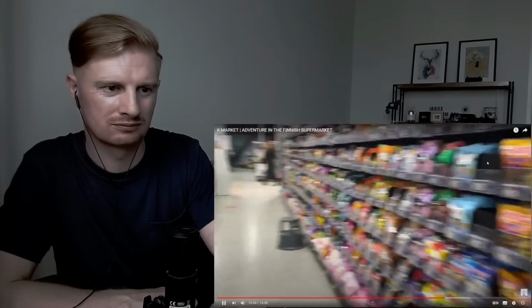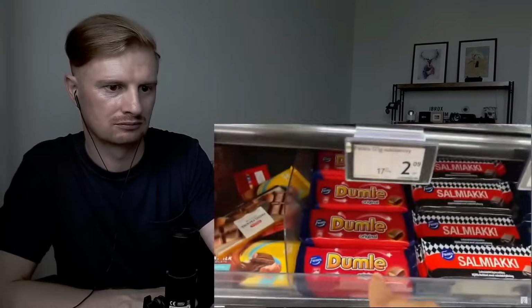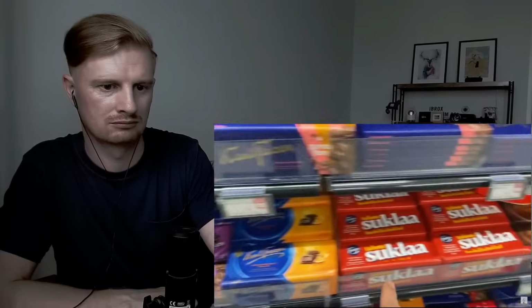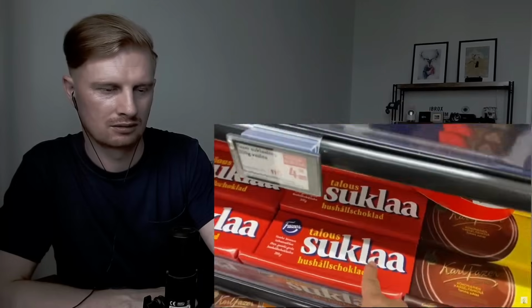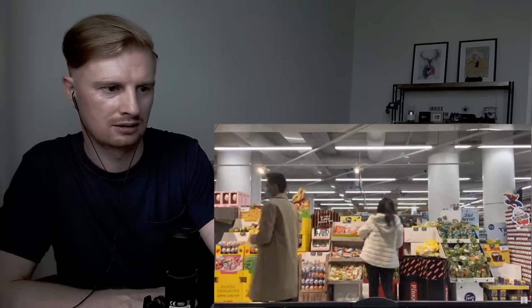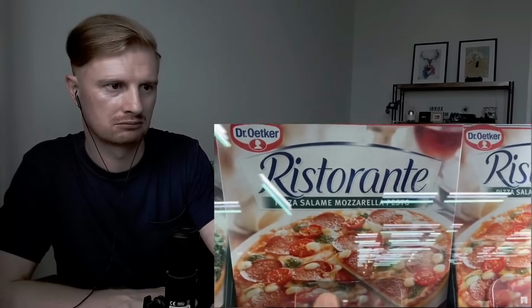We have all these candies here, and on the other side we have a lot of chocolates. Oh, Dumbo, one of my favorites. Sukla means chocolate. I don't think I've seen so much candy in any other country before. And a section for Europe: ristorante, pizza, salame, mozzarella, pesto. Mamma mia.